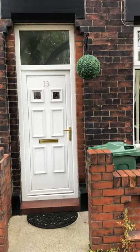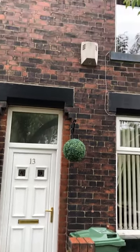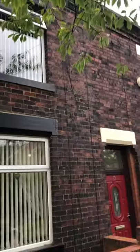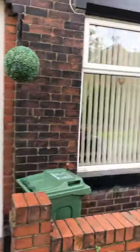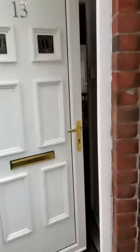Hi, we're at 13 Aden Street in Salem in Oldham. Two-bed, mid-terrace property. It's a really nice one, this. It's got UPVC double glazing throughout. Come through into the main living area.